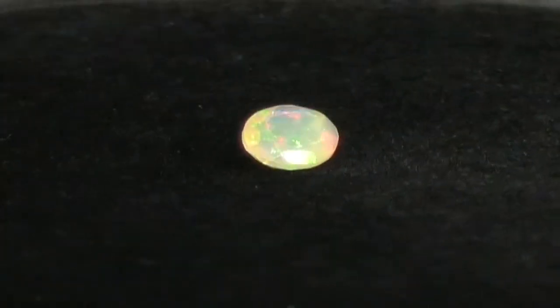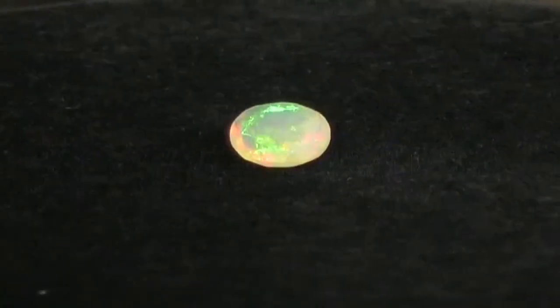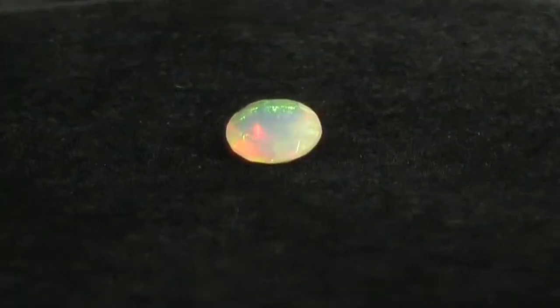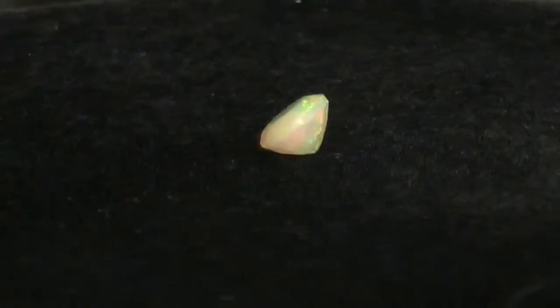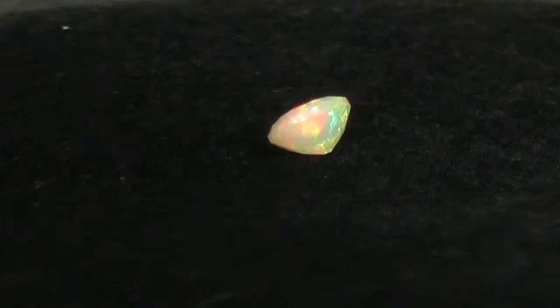So this first one that we have is a 1 carat oval Ethiopian opal. Now, Ethiopian opal is so much different from an Australian opal. Yes. Because this is not a hydrophane opal. Or is it a hydrophane? I get that backwards sometimes. Me too. It is hydrophane.